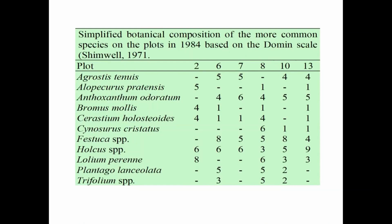It's dated 1971. Here we have Lolium dominating plot 2, the FYM plot. There's Festuca dominant in plot 6 and 10, the NP plot. Today, I believe Festuca is dominant in plot 7, the acidified nitrogen-only plot. This gives a very historic snapshot of the composition of the swards of the plots at Palace Leas about 50 years ago.